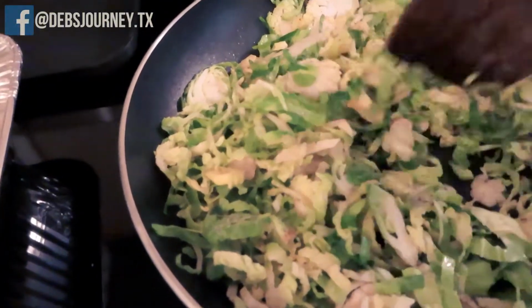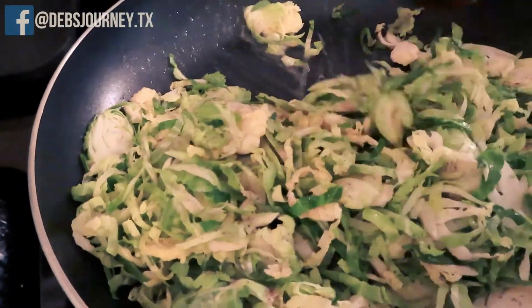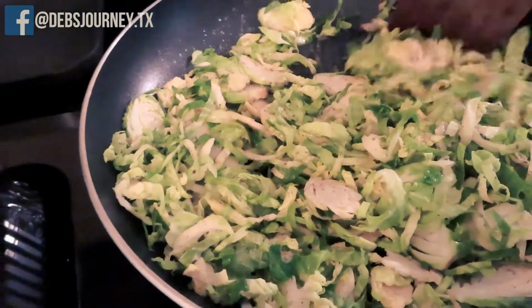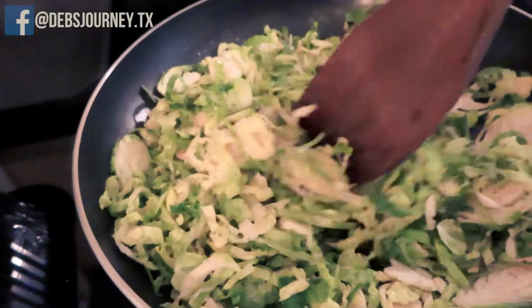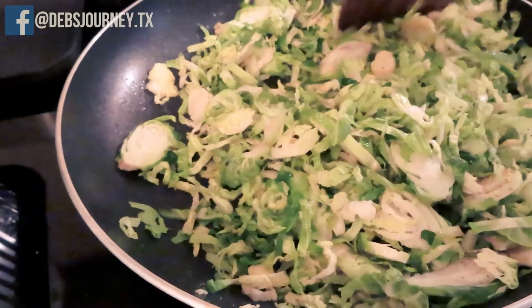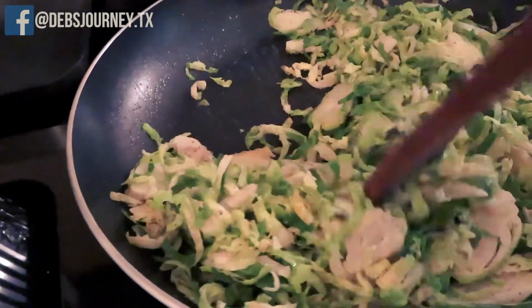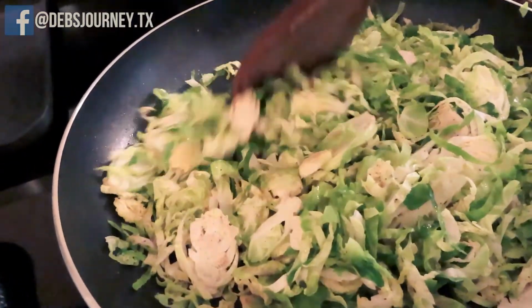If you don't like Brussels sprouts, even shaved like this, I get it. But just add whatever other vegetables you want. Like I said, broccoli works really well, or whole florets of cauliflower. I'm going to add riced today. What else will work good? You can add cabbage instead. You can always put a little bit of onion in here.